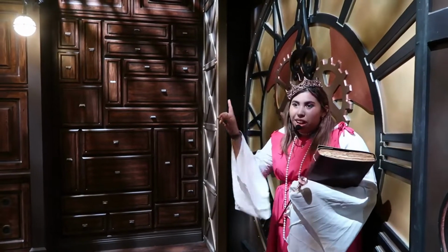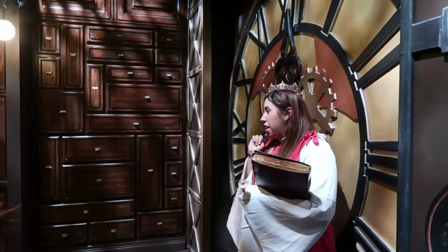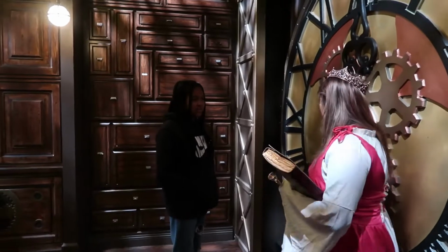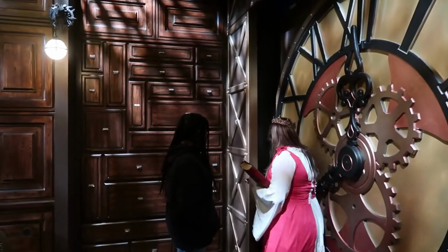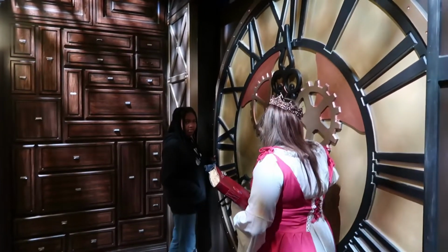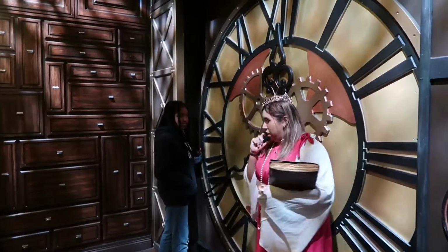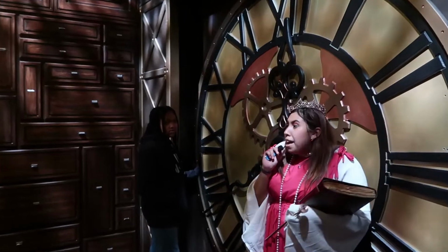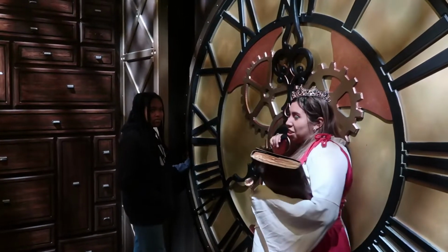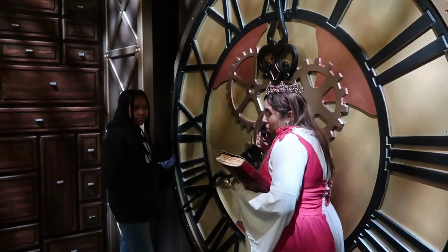Help her open the gate. London will. Yes. I'm gonna need your guys' help. I need you guys to count the three with me, okay?